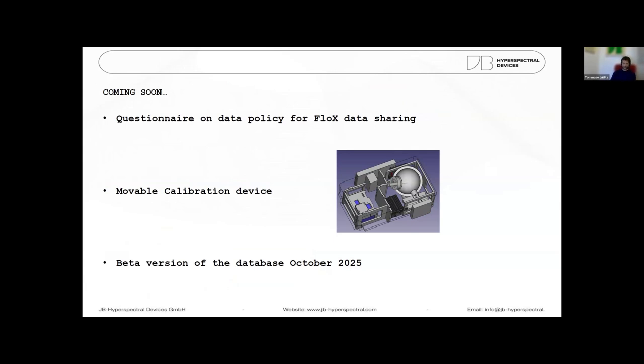We are developing this movable calibration device. Here you see just a quick sketch that we have, but we will have an integrating sphere inside, lamps, also for wavelength calibration. And in terms of timeline, the project will last 2 years, but we are planning to have a first version, a beta version of this database running already in October 25, so less than 1 year, and we expect to have at least 10 sites to start with.